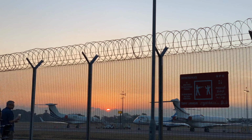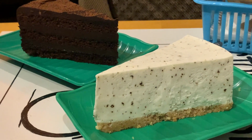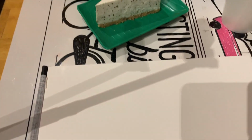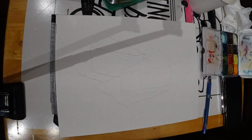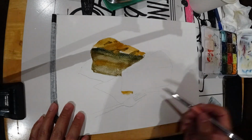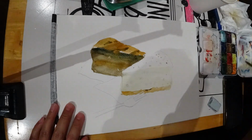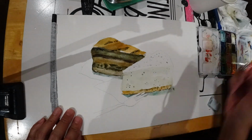It's time for some watercoloring, so I looked for two very contrasting cakes in terms of value to paint. It would have to be the double chocolate and the Earl Grey. Highly recommended by the cashier. I had to wait for the one and only table in this cafe that's lit to be available. The rest were kind of dimly lit.